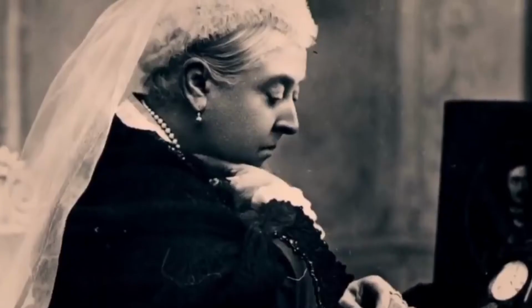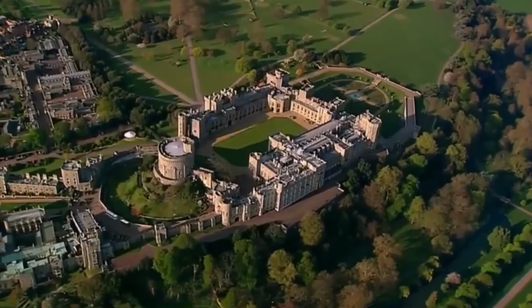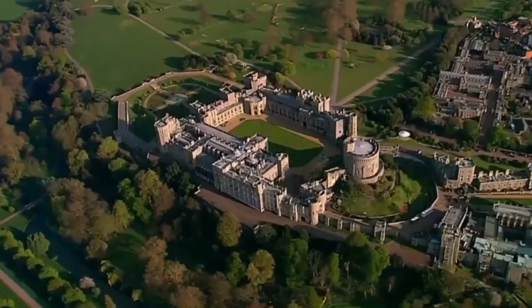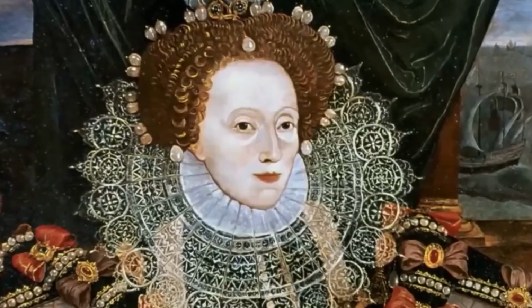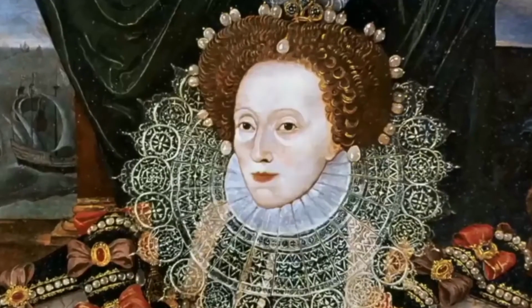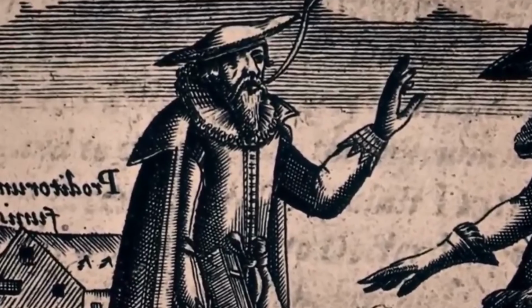The royal palaces have always attracted a host of visitors from home and abroad, but there have been some who have regretted crossing the royal threshold. At Windsor, Elizabeth II receives dignitaries from around the world. Elizabeth I hosted guests here too. It's just that not all of them went home in one piece. This is the story of Dr. Lopez.